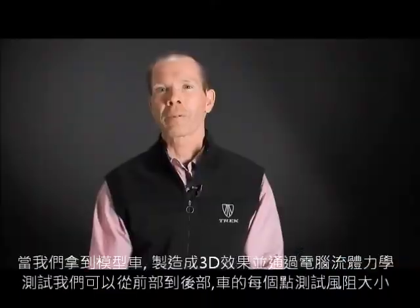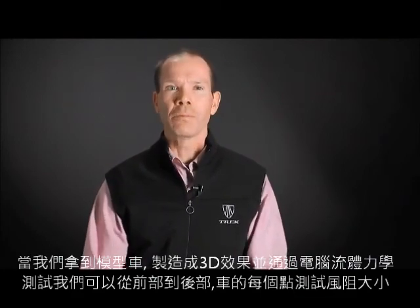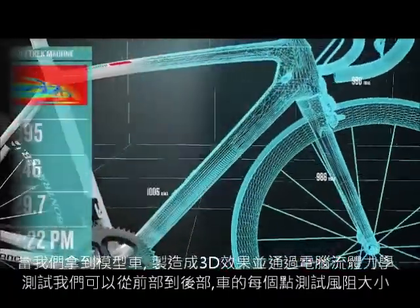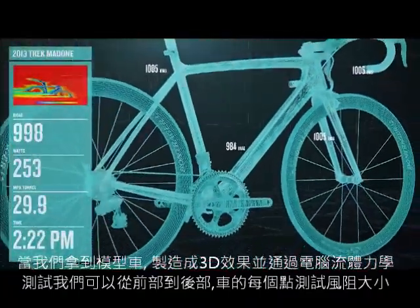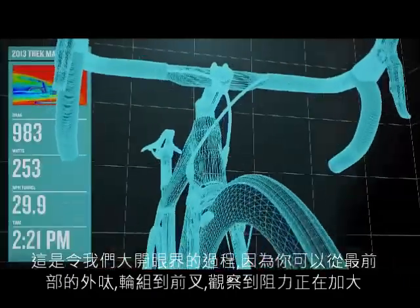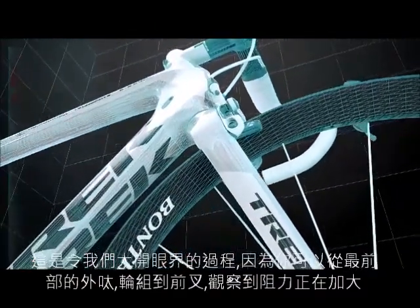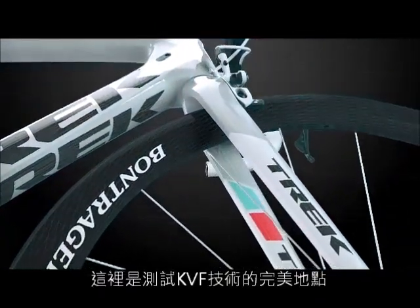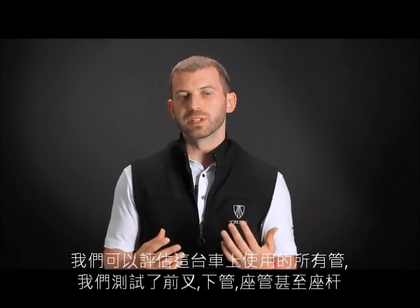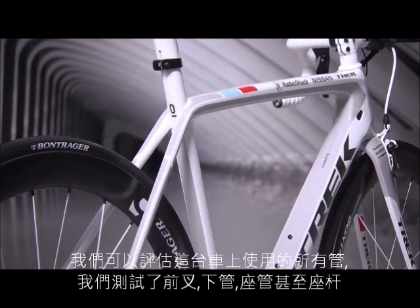When we took the bike, we made it in a 3D model, brought it into CFD, and we could basically go from the very front of the bike to the rear and see at each point where the drag is. This is a real eye-opening experience because you start at the very front of the tire, you go through the wheels, and you hit that fork, and you start noticing the drag going up. And it was a perfect place to apply the KVF technology. We're able to leverage that in all of our tube shapes on the bike. We put it in the fork blades, the down tube, the seat tube, and even in the seat stays.